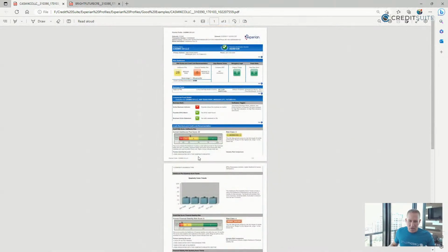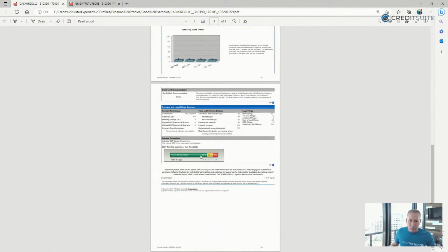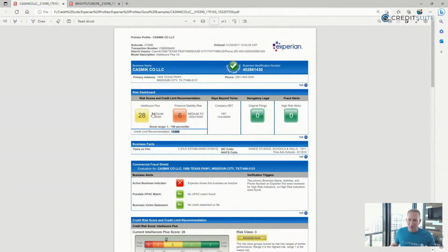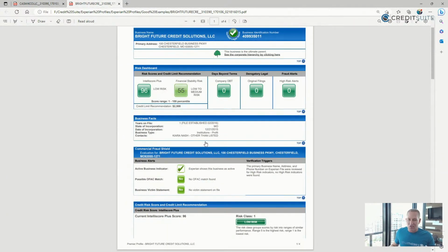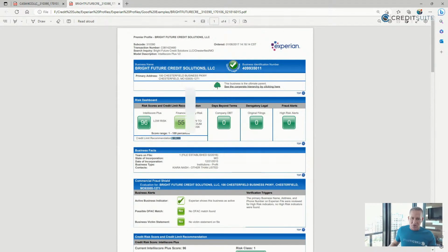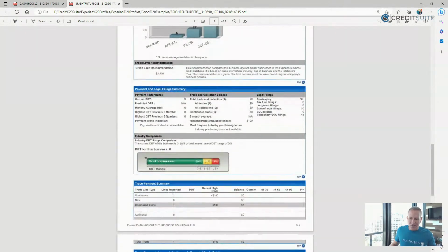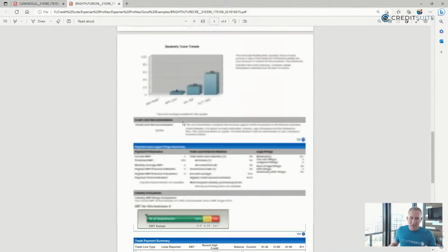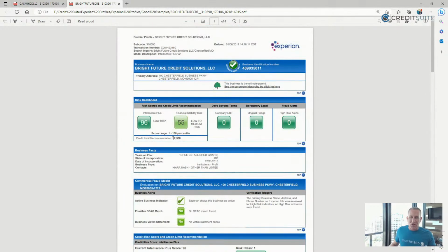I'm going to zoom out a little. If we scrolled all the way to the bottom of this report, there's nothing here. It's an empty report. They have a failing score because they have no credit. The bureaus consider that to be high risk. Now we see this credit limit recommendation of $2,500 here. And what we see as we start to add accounts to the business credit reports, this only has one, is that we start to see that credit limit recommendation go up.